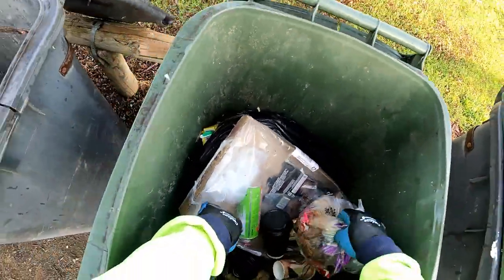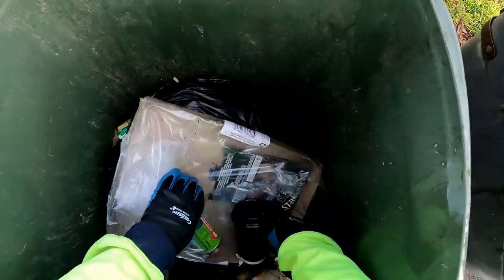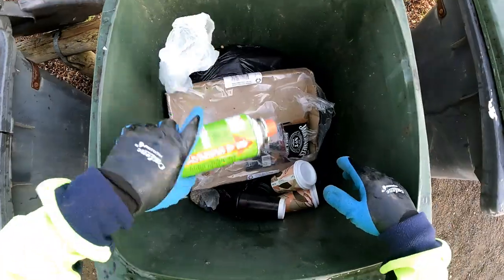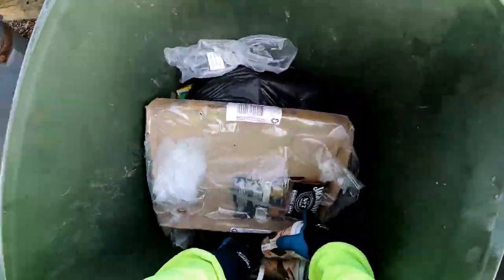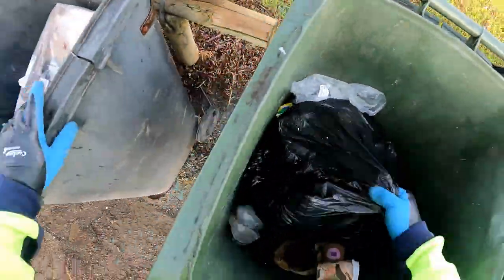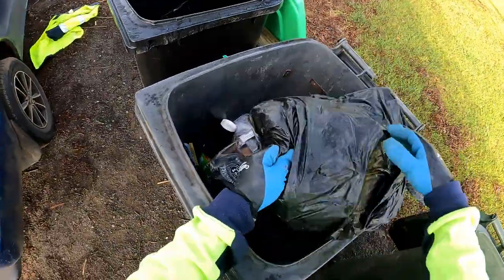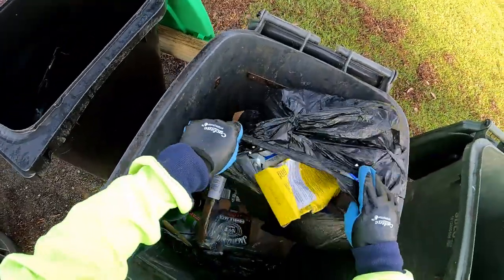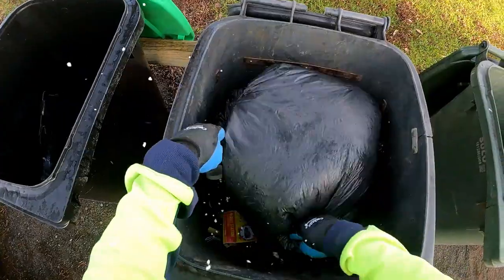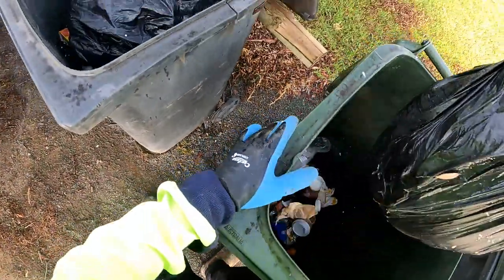Oh. Butane gas can. We'll have a look and see if it's got anything in it. Empty. Not much here. Not much at all. Mice have been in that. Wow. Fluffy, fluffy. Oh, look at that.